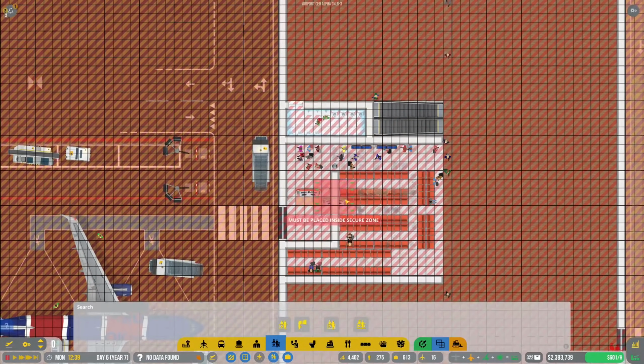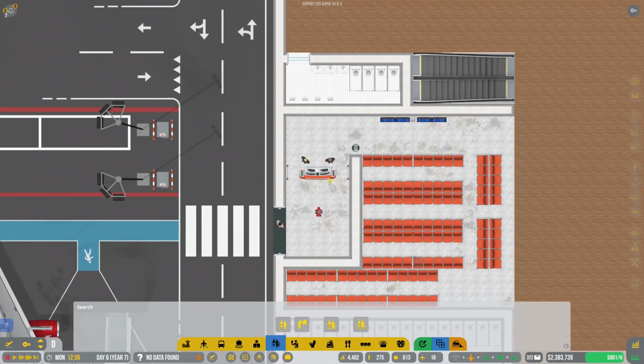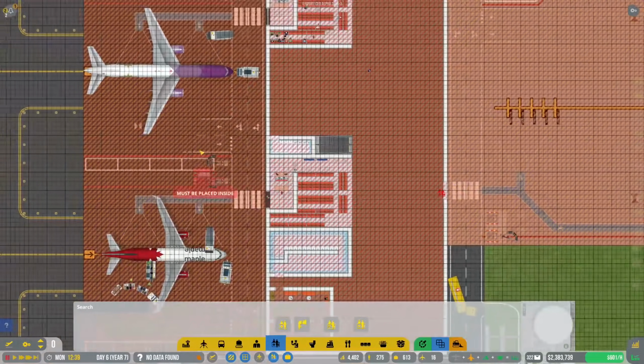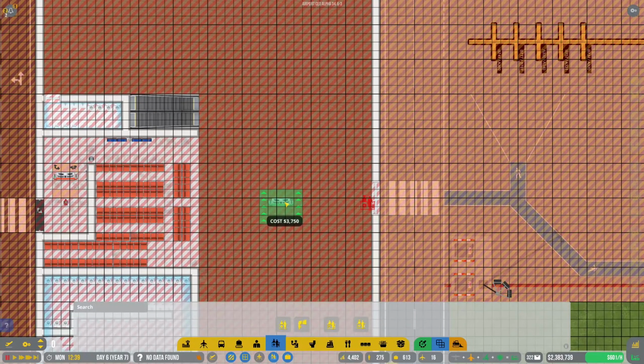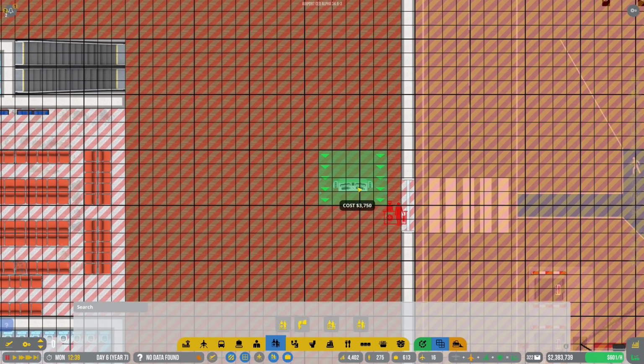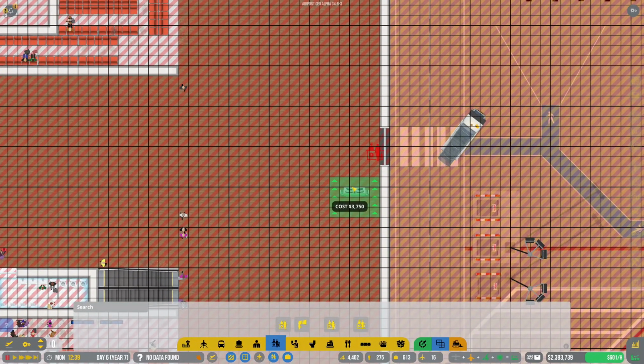By the way, a bunch of my boarding desks are backwards. I don't know if anyone's noticed that, but this one here, for example, is backwards. I do mean to fix that. To do it, I need to completely disable a stand, and I don't want to do that right now. So just thought I'd let you know that some of my boarding desks are backwards in case you've seen that and you're like, hey, why is he not fixing this? I know they are. We'll get to it.